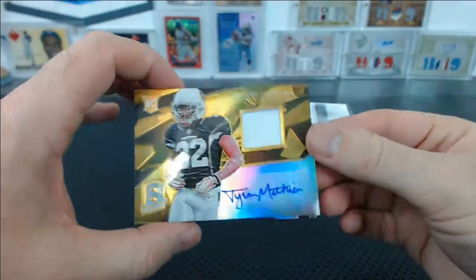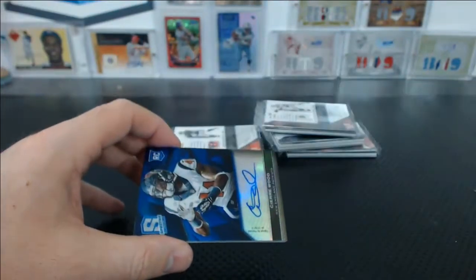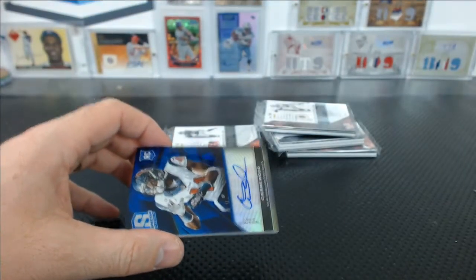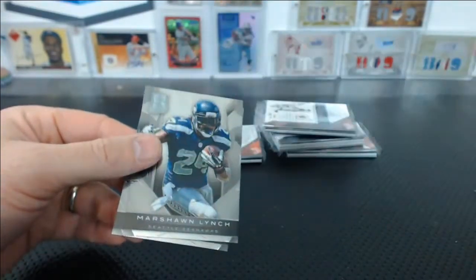Vance McDonald blue, 49. There's a Tyrann Mathieu gold. Rookie jersey relic auto. 6 of 10, Tyrann Mathieu. Jesse W, nice hit. And Sierra Wood for the Patriots. Blue parallel to 99.